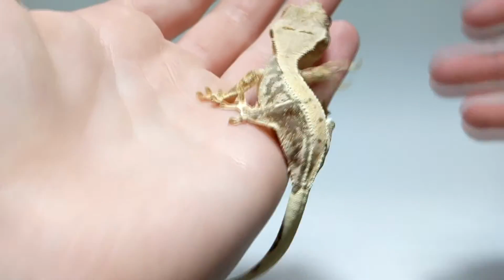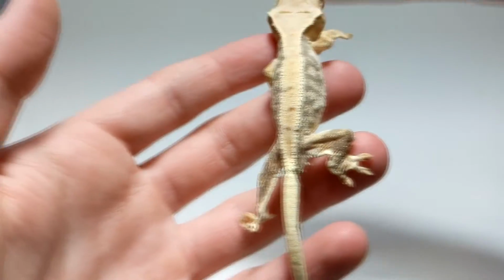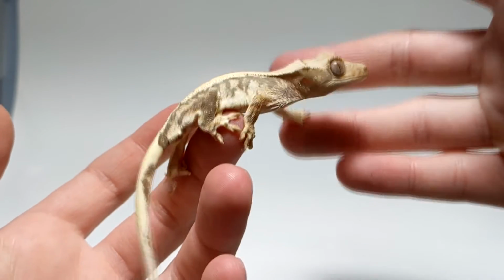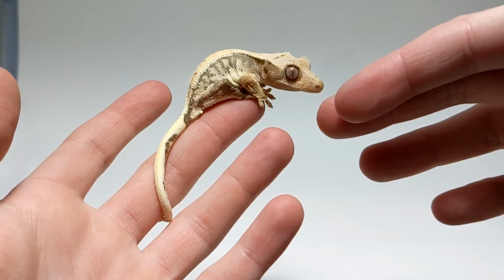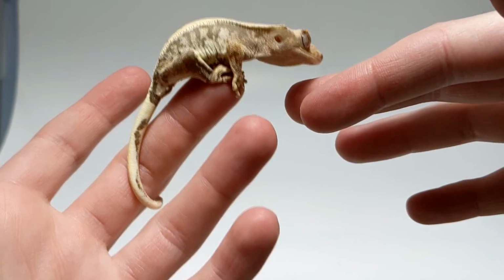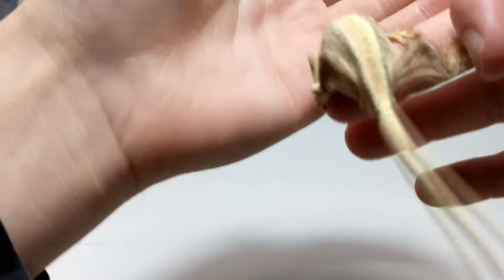But let's take a look at a different Lilly White. This is kind of more like another extreme, kind of like Diablo I showed you in the beginning of the video. Obviously Diablo is a little bit bigger, but this guy is going to look probably pretty similar to him when it gets a little bit bigger. It's going to be a little bit lighter, it looks like, maybe not as dark as far as the base color goes, but still a very nice Lilly White at the end of the day.